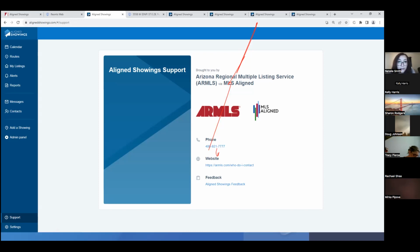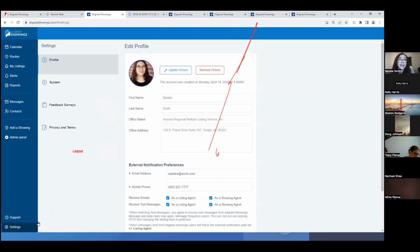How do you update your contact information in Aligned? If I am in the settings here, in this first area, you'll see that I can't edit it. It doesn't allow me to change this. This automatically pulls over from what we have on your profile. Like I said, we are having a couple of issues with the address not showing correctly. But if for some reason you see that your last name is your maiden name or something like that, update it with your local association and it trickles down from there.